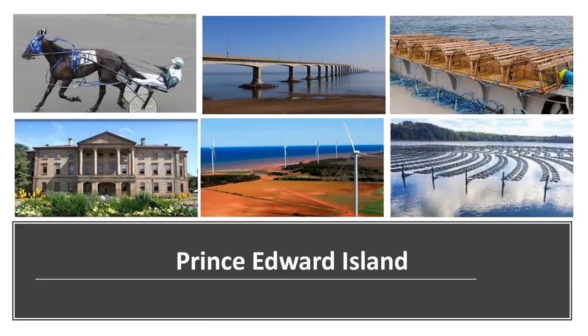Now, I know the windmills and wind power are getting very popular, and it's growing in every province. But the wind power on PEI generates as much as 15% of the electricity used on PEI.